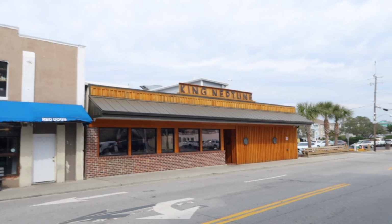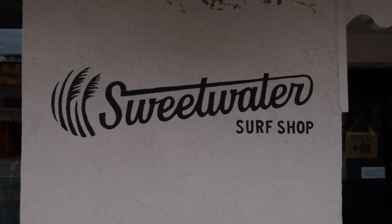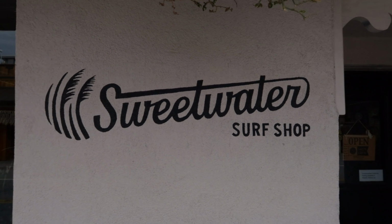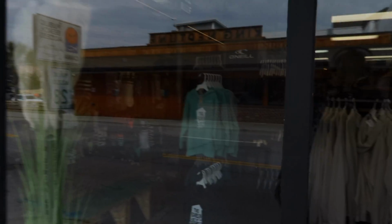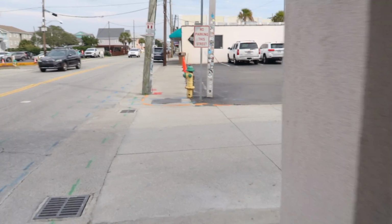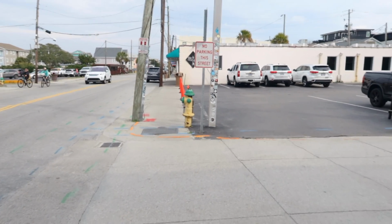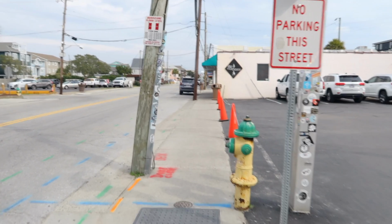Right here we've got King Neptune. And right across from King Neptune we have Sweetwater Surf Shop. Now I have never walked inside a Sweetwater before, but I have heard of this surf shop. And look at all the cool clothing and things like that they have in there. I'm not actually going to go inside today. Look at this cool surfboard they have right here in the window. Pretty awesome. But I just want to let you know it exists and kind of the location, because I'm learning as I go today.